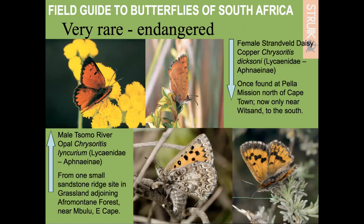Only known from one tiny sandstone ridge in some grassland near some Afromontane forest near Mbulu. I've been there, I took those photographs. It's very similar to some of our other butterflies, but it's got this black marking along the costa, which the other ones don't have.